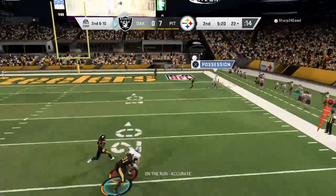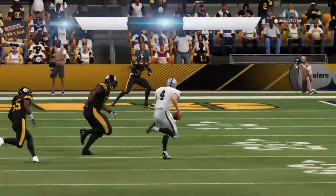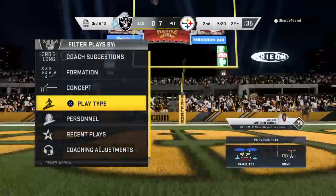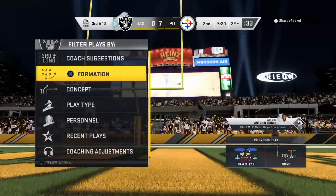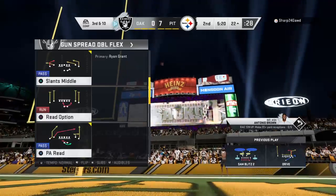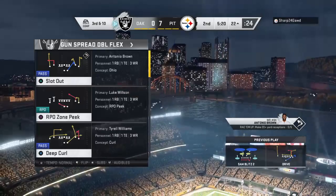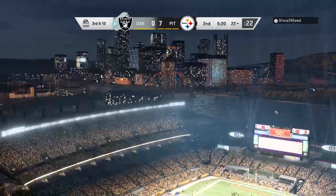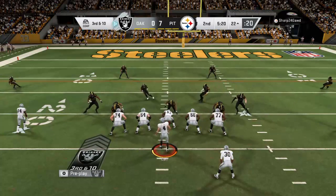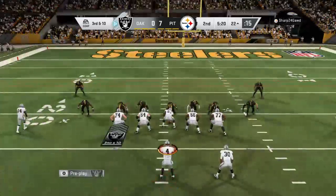Eluding the pressure right. And this one taken in on the right sideline, but not in the field of play. They say it's incomplete. The throw led him a little too far. It brings up 3rd down. The chance of wasting this great starting field position, a real threat. This is 3rd and long.